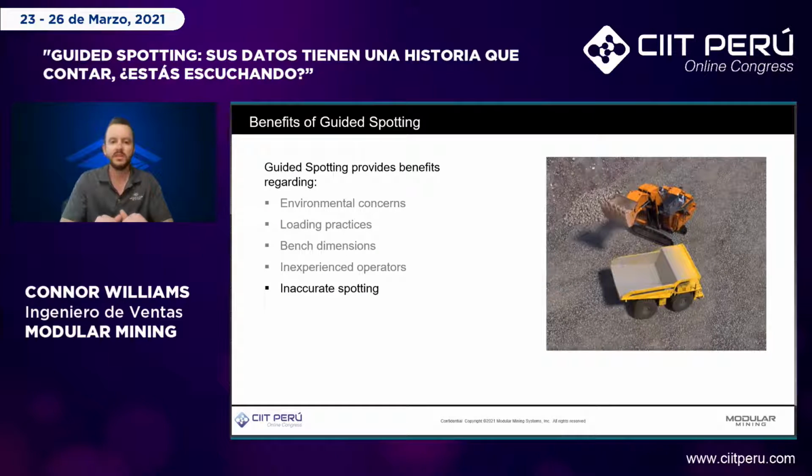The guided spotting system also limits the negative impacts of inaccurate spots. When a truck gets too close to the face for loading, asymmetric loading may occur. While this is not immediately harmful, repeated occurrences create stress on the truck frame, leading to unplanned maintenance, unplanned downtime, and severe equipment damage. Guided spotting enables the shovel operator to set a spot at a reasonable distance away from the face. This therefore reduces the occurrences of asymmetric loading and protects the health of that truck over the course of its life.